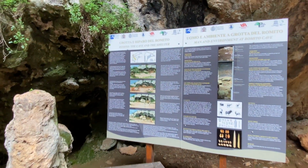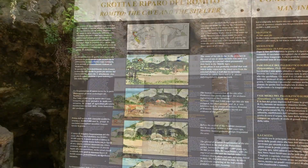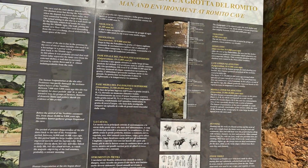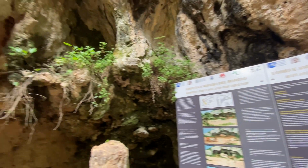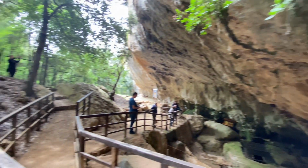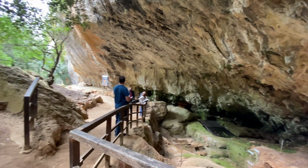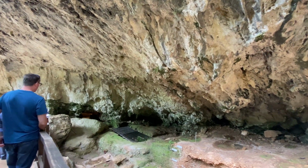Isn't this amazing? Wow. Wow, this is a real, real cave. I mean, it's quite amazing. There's little nooks and crannies and all kinds of things. It's really quite beautiful in here. Wow.